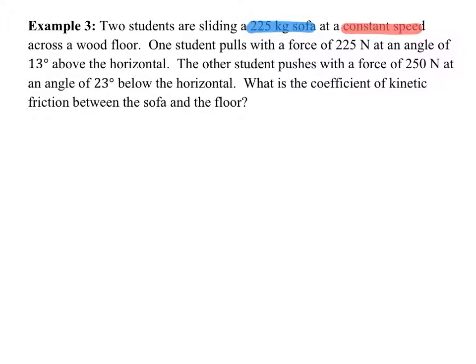So let's draw this so we can see that one first. Here's the horizontal, and here's your force right there. And there's 13 degrees. We'll call this, in this case, F1, and we'll say that value is 225 newtons. So that's the first scenario. That's the easier version, actually. The next one is actually kind of complicated, and it's misleading. But I want to purposely go over this still.